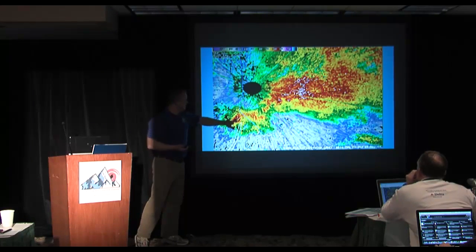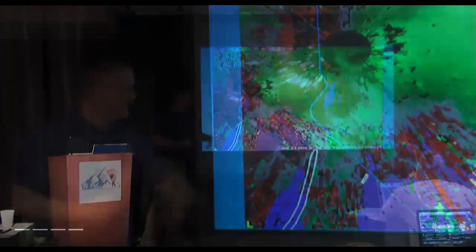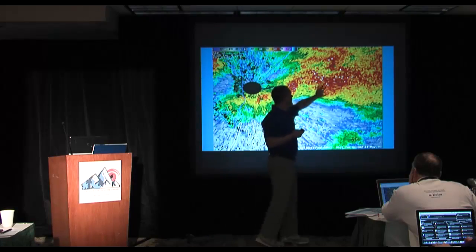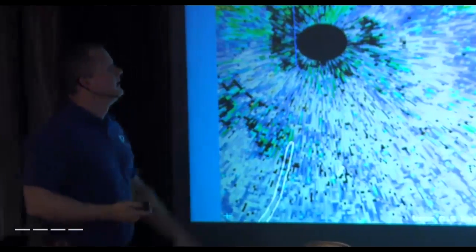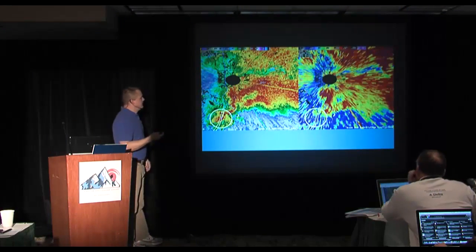Then it kind of goes this direction. There's still the hook, the rest of the supercell, but the rotation's completely gone. So the tornado lifted, nothing left of the tornado. There's still all this precipitation from the supercell as it moves over the radar, continues in that direction, and then all the way up there. There was no tornado associated with it. The velocity was saying it had lifted.